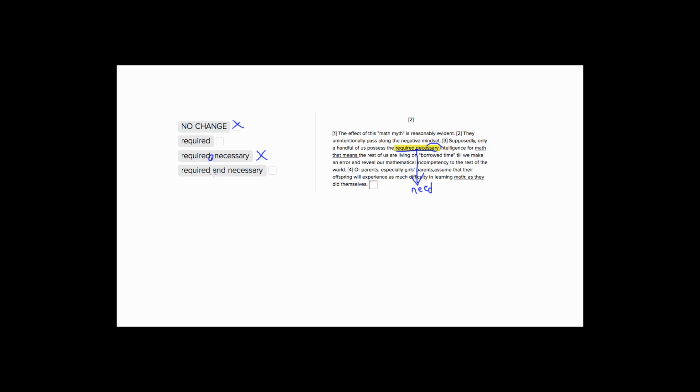Having an and here is another option. When you have two adjectives, you can either have a comma or you can have an and. So grammatically, this is correct, but it presents a meaning issue because we don't need to say they're both required and necessary since they both imply this idea of need. So let's just stick with the most concise answer that we don't repeat ourselves, and that's required, choice 2.